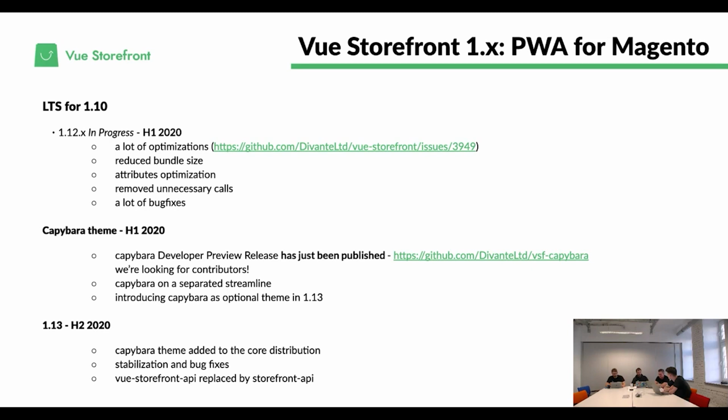And one more thing about the Capybara theme. This is a separated project, but it will be included in 1.13. About the Capybara theme, Piotr will say something more.